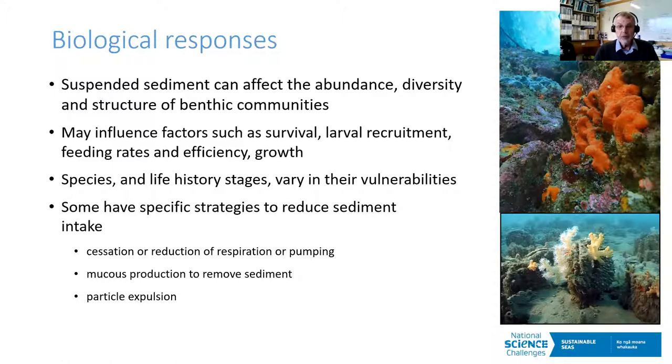There are some that have specific strategies to deal with it, however. And so some of the things that we might expect to be able to pick up would be things like the cessation or reduction of respiration or pumping to actually reduce sediment intake, and some sponges do this, for example. Others deal with removing the sediment actively, for example, mucus production in some corals. And it can also be expulsion of large particles to reduce the accumulation of the sediment that is being ingested by an animal. And you might be familiar with coastal bivalves doing this. Vonda?